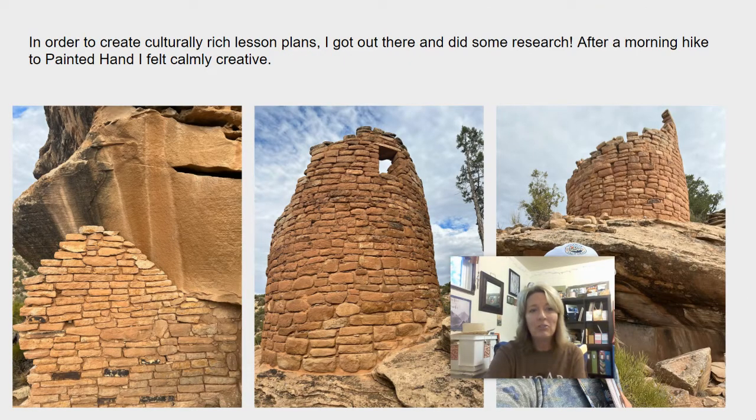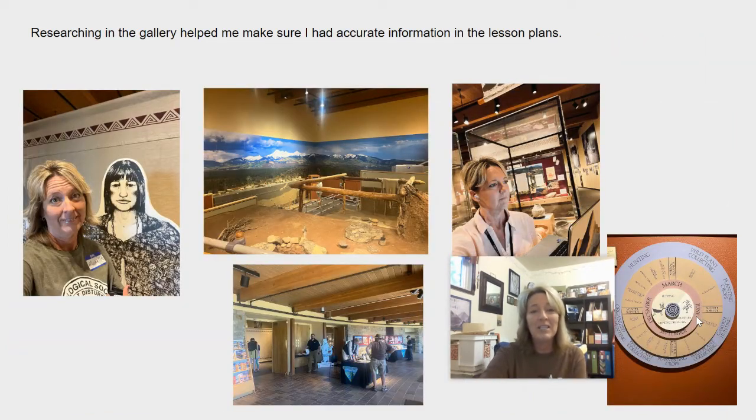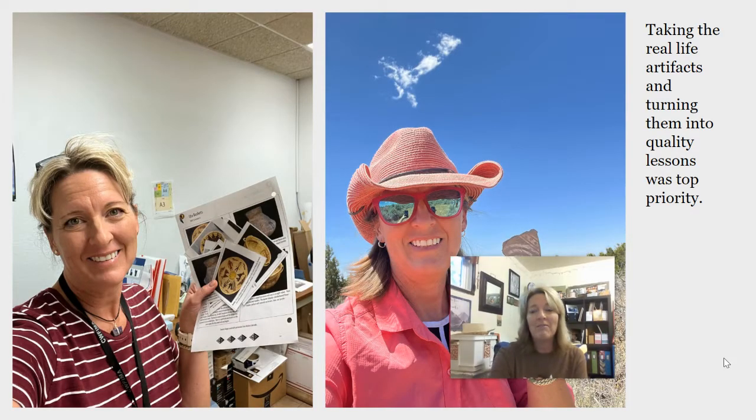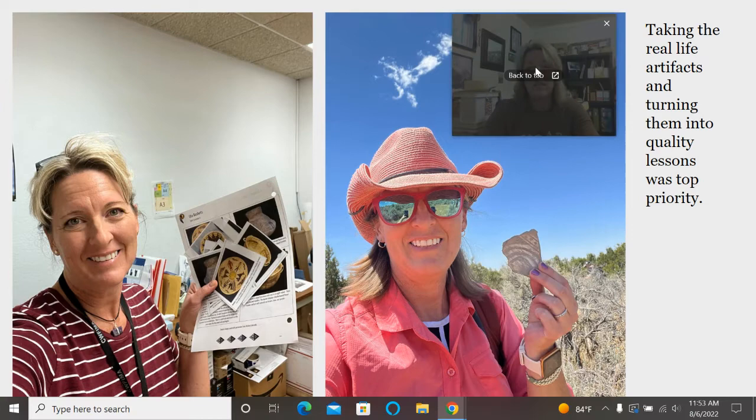In order to create culturally rich lesson plans, I got out there and did some research. After a morning hike at Painted Hand, I felt calmly creative. Researching in the gallery helped me make sure I had accurate information in my lesson plans. Taking the real life artifacts and turning them into quality lessons was top priority.